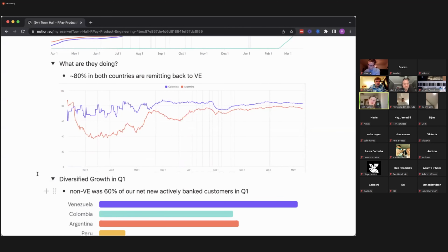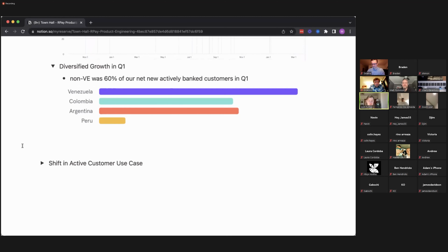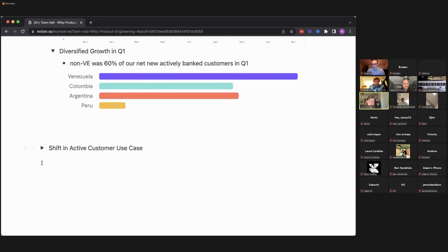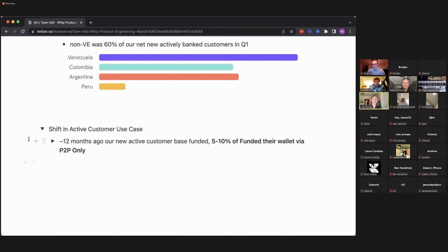But the growth overall for Reserve has been pretty diversified here in Q1. This is a graph of net new actively banked customers through this quarter, and only about 60% of it was not from Venezuela. So we're seeing a diversification happening across our open markets, taking up more of our growth than Venezuela specifically. And there's been a shift this quarter in how people are using the app. About a year ago, this is pretty interesting.